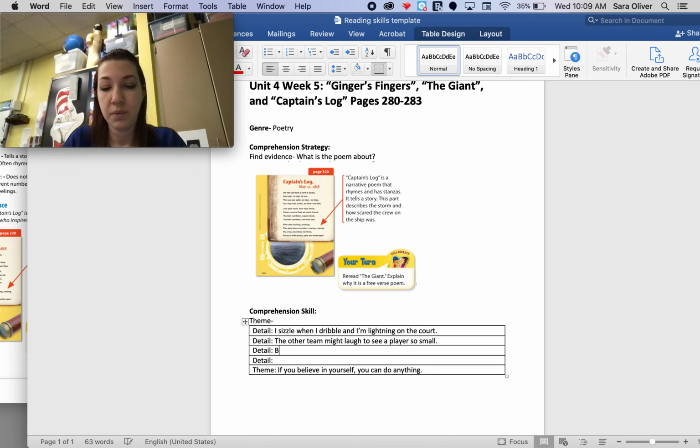Another detail would be, but I'm a rocket, fiery hot. And another detail could be, I show them all, you don't have to be tall. So if we take all of those details that the narrator is telling about himself, we can see the lesson, what you're trying to learn from the poem, which is, if you believe in yourself, you can do anything.